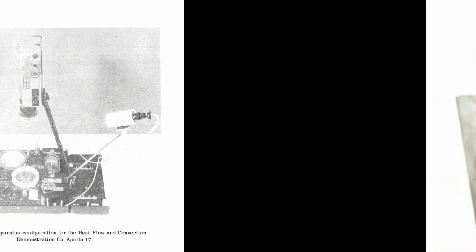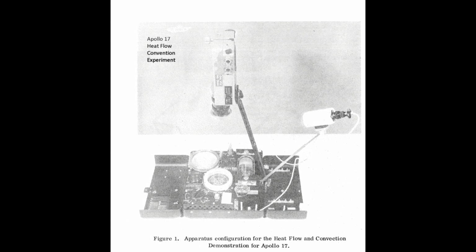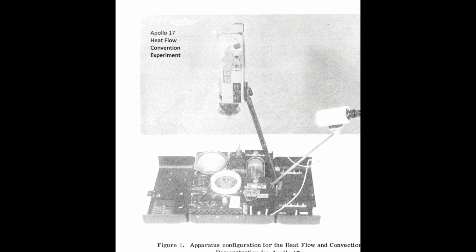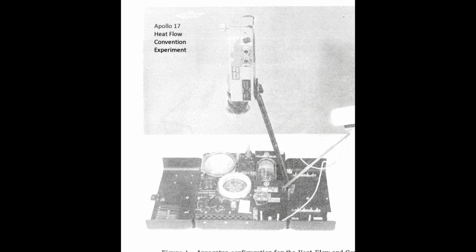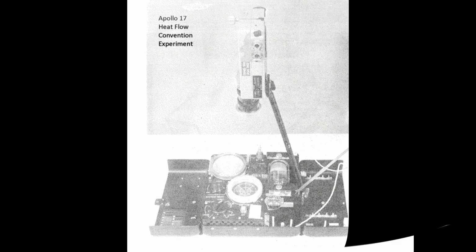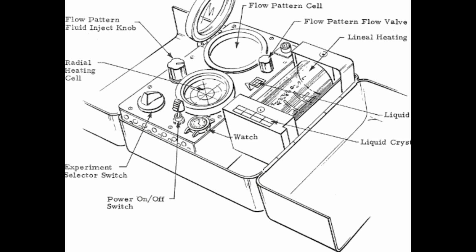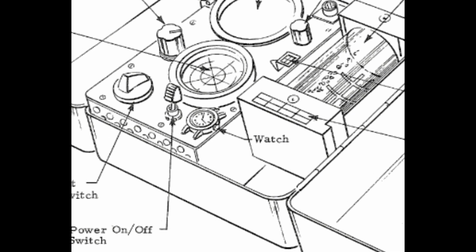Apollo 15 and 16 did not carry a heat flow experiment, but on Apollo 17 the command module pilot Ron Evans was tasked to run an updated and improved experiment. Here are the details on that updated apparatus, and they have added a dedicated NASA-approved Speedmaster chronograph, which must have been in part based on feedback from the previous experiment carried out in Apollo 14.